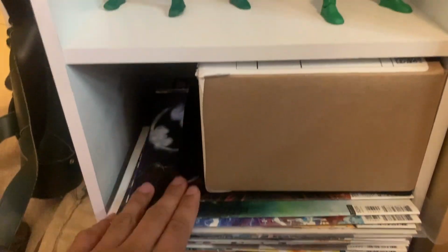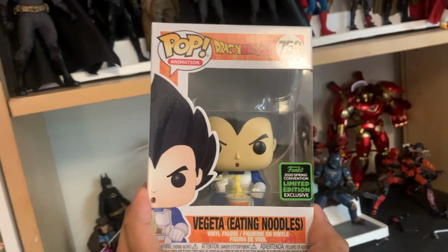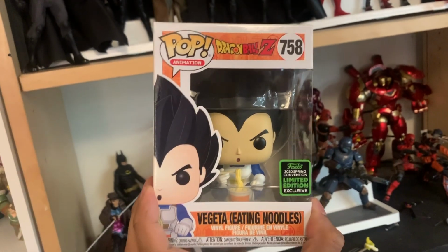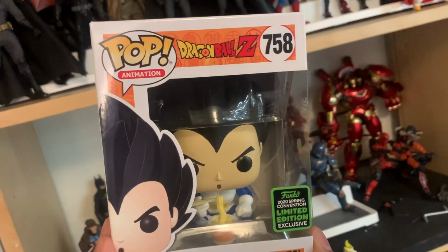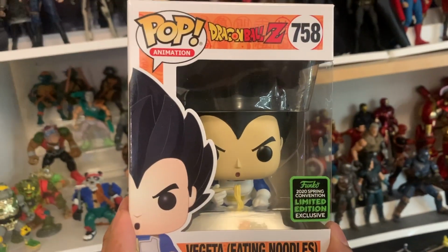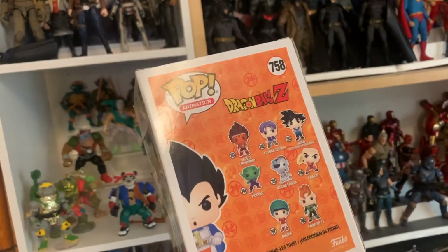More comics that I haven't read. Let's see. Here, this is actually the last thing that I've gotten. It's Vegeta Eating Noodles, which is a Funko exclusive. This was supposed to be for Emerald City Comic Con and a shared exclusive with Amazon, so I was able to get my hands on it, which I think is my favorite Funko Pop. Just how awesome this is.